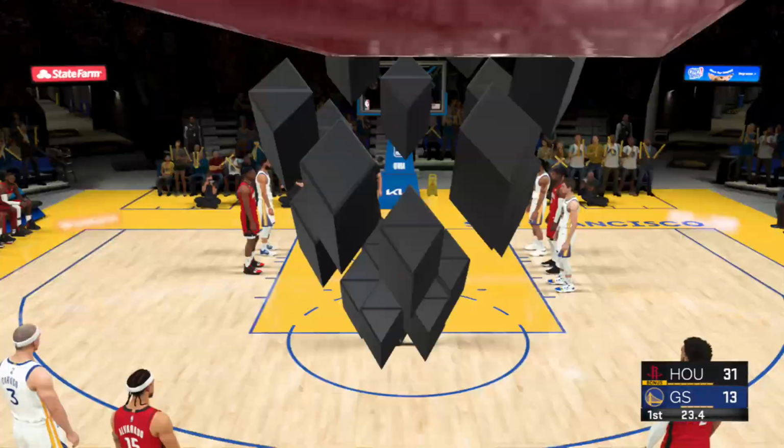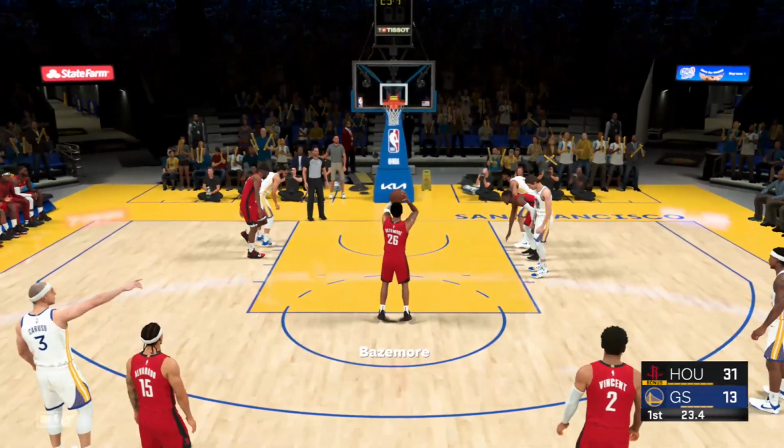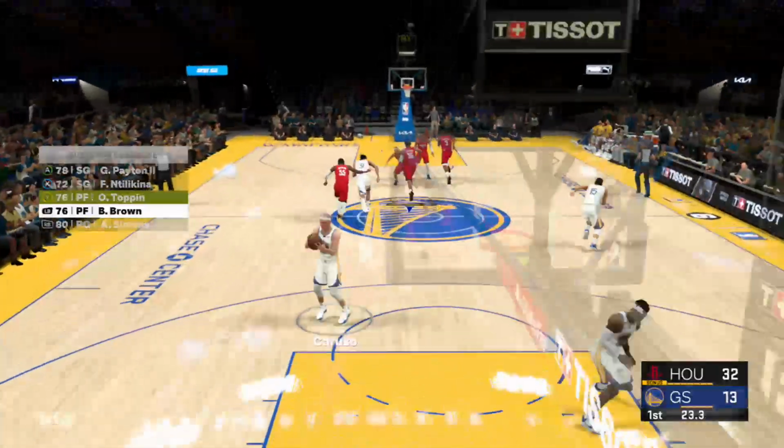At the line for 2. They're just hacking away out there. I mean, it's costing them too at the free throw line. Lyles, he's checked in for the Warriors. And a change for the Rockets. Jackson, he's checked in for Toppin.